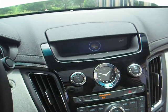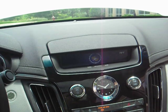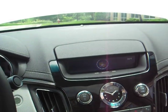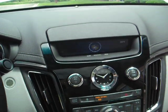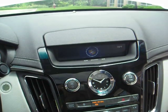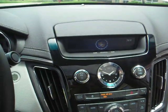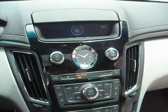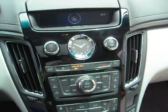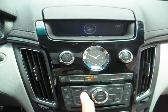I put an upgrade that defeats the control on the nav so that it would only allow you to watch DVDs when the car's in stop. However, now with the upgrade that Jesse sold me, I can watch DVDs while I'm driving too. Patently illegal, I think. Nevertheless, it's done, and then this gets you directly to the nav menu.